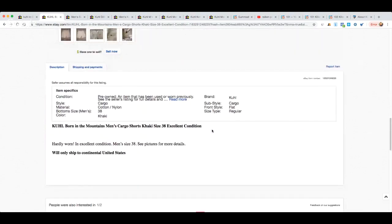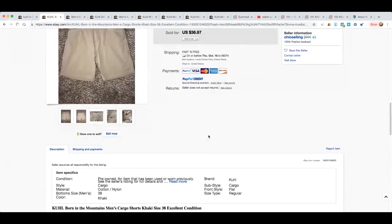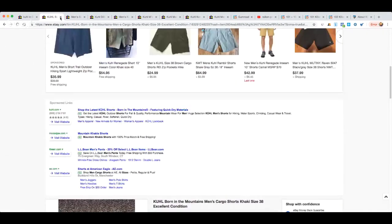If you're wondering, should I include measurements? Yes. For shorts, I would definitely include the waist measurement. You could include the inseam if you'd like, but usually just the waist is fine when you're dealing with shorts. Obviously, with anything long, like jeans, you want to include that inseam as well. So definitely a cool sale right there.